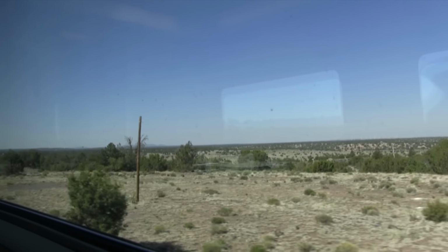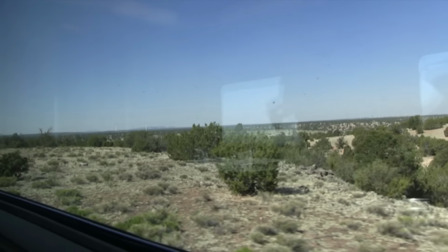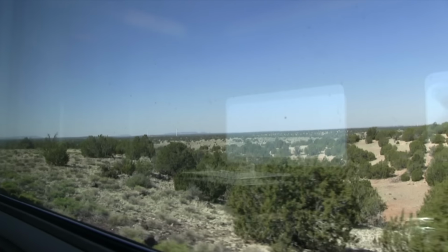The steam engines have been added, and the train is once again rolling along toward the Grand Canyon, passing through an area known as Red Lake.